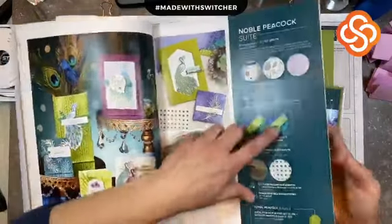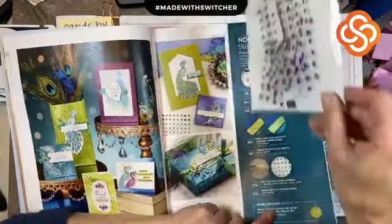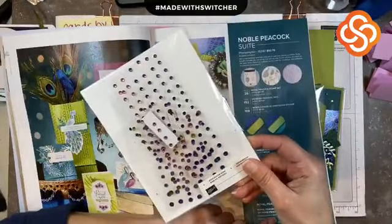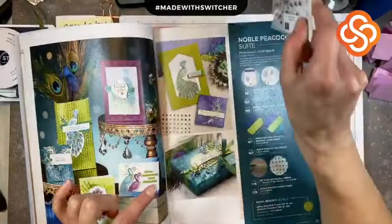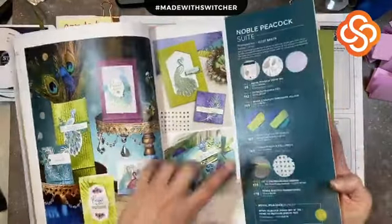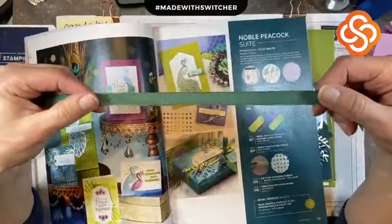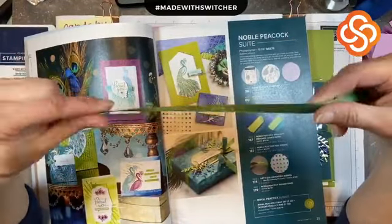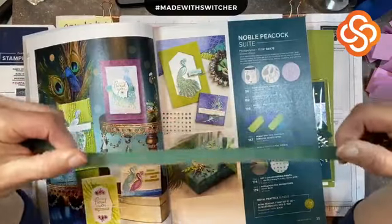And then there's also foil paper, and we'll be using the foil paper tonight. There's also some really cool embellishments that are rhinestones, and they're all the different peacock colors with blues and purples and the greens. So those are cool. Hi, Julie. There's also some really pretty ribbon in this suite of product, and it's reversible ribbon. So it's greenish on one side and like teal on the other. It's really cool reversible ribbon.